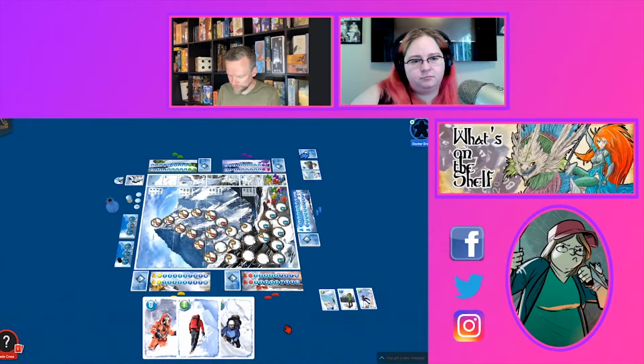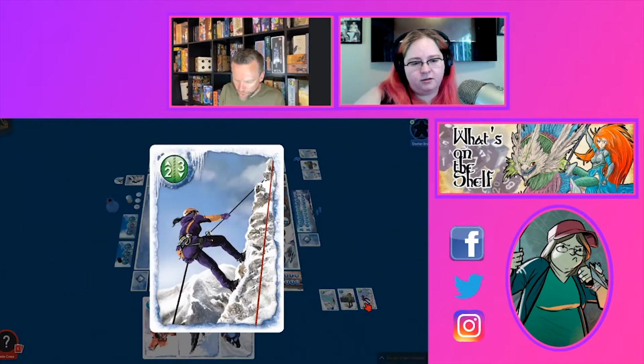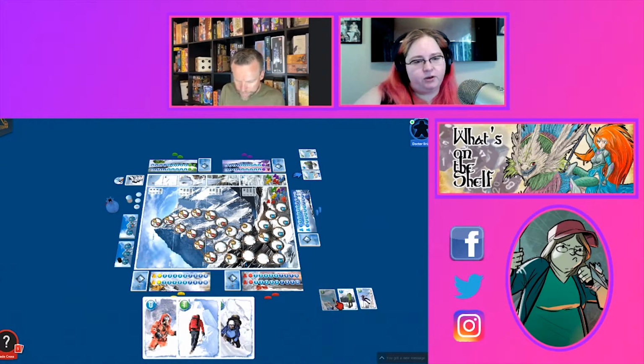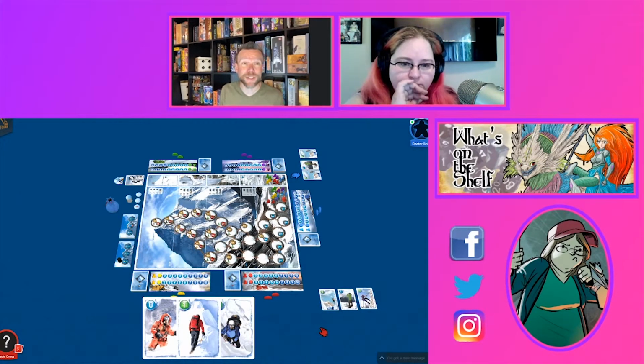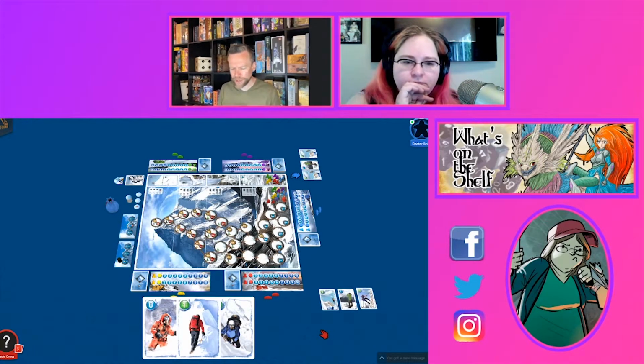Perfect. Okay. I'm going to learn this thing today. There we go. So there's my 3 cards. So I've got a total movement of 4. And I've got a total movement of 4 as well. So it's a tie, so neither of us takes a risk token.